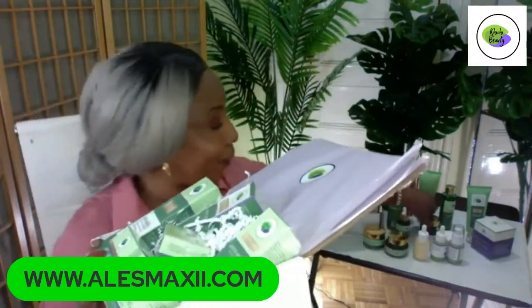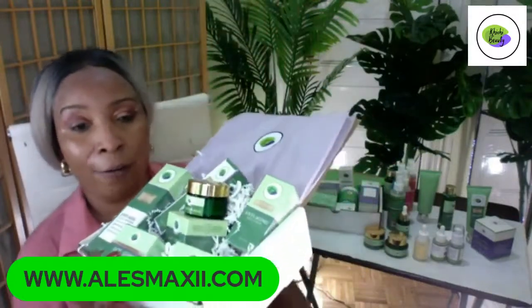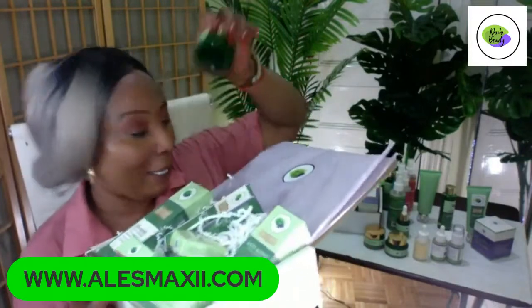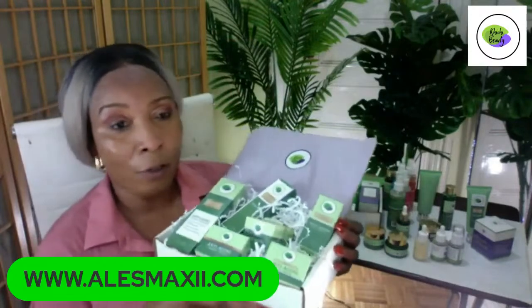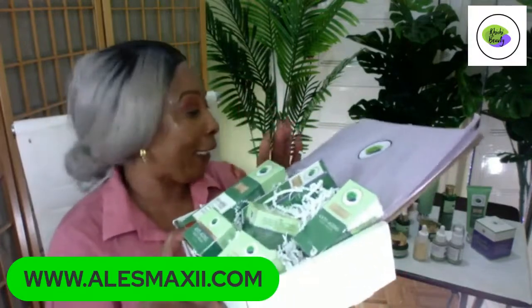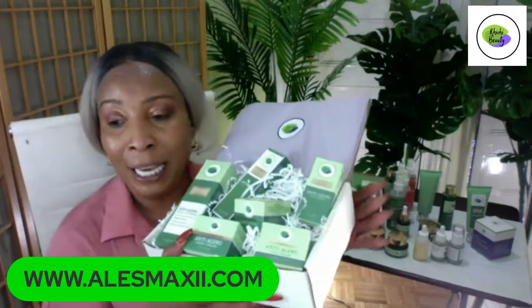So take a look. This is the Supreme eye cream, and it is right here for you. So you got six amazing pieces in this collection. The only thing that you need if you pick up this collection is a facial polish and a facial mask, and you would have a full skincare routine collection for AM and PM. So definitely, if you want to give yourself a gift, go ahead and get this.